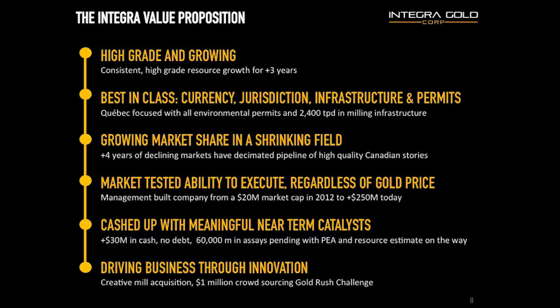Jurisdiction, Quebec doesn't get any better. There's a lot of financial institutions and tax advantages to being in Quebec if you're going to be in Canada. Infrastructure, we've got our mill already built, and we've got a mining community of 35,000 people 2 kilometers away. And permits. All our environmental permits, which can take years to do, are in place already. So we have everything we need. We just have to make sure we have enough gold to make a company out of it.